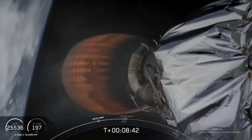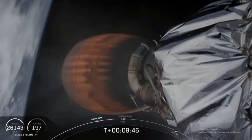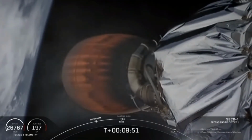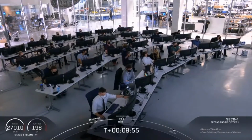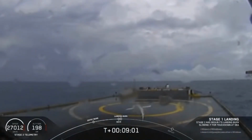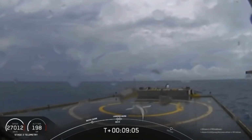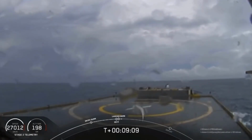If they were to abort at this point, it would either be an abort to orbit or to land off the coast of Ireland. Standing by for Stage 1 landing burn startup confirmation. MVAC throttle step. MVAC shutdown. Confirmation of SECO, second engine cutoff. Now we are waiting for our first stage to make its way to our drone ship, Of Course I Still Love You. Dragon, SpaceX, nominal orbital insertion.